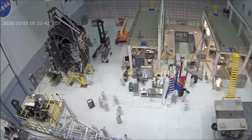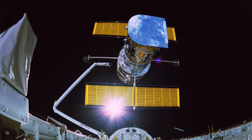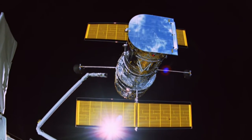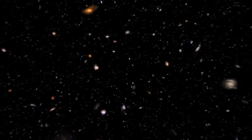So, how will JWST build on the legacy of Hubble? First of all, the Webb telescope will work primarily with infrared. This happens because after the wonderful mission that Hubble had and still has, there was the need to look even further. As you know, because of the time light takes to travel from any point in the universe to Earth, the further away you look, the further you travel in time. So, this way it will be possible to observe the early galaxies formed after the Big Bang.